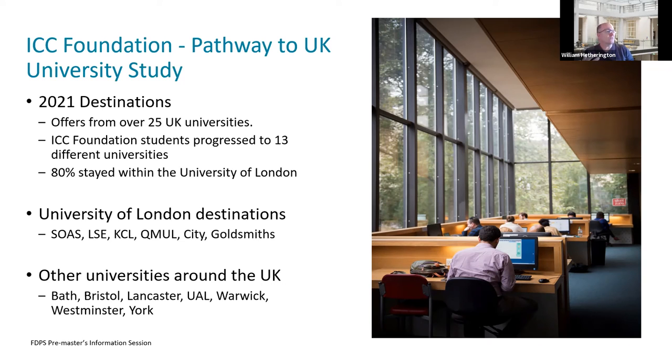And then in terms of progression, in the end, they progressed to 13 different universities. The majority of students have stayed within the University of London, and that's quite common. So this year, around about 80% of our students stayed within the University of London, and that could be at SOAS, or it could be at one of the other institutions.